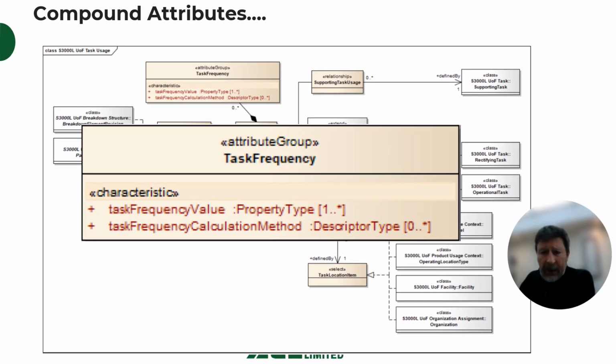Right, so what we have to discuss here is this concept of compound attributes, and I've changed the title here, and I've expanded this particular case so you can see it a little bit more clearly. This particular attribute, task frequency value here, which has got this property type, is not a single data element like you would expect to see in 13882B or 0060 Part 0. To understand it fully, we have to look at the definition of a property type, and to do that we go to a different standard, one of the supporting standards within the S series.